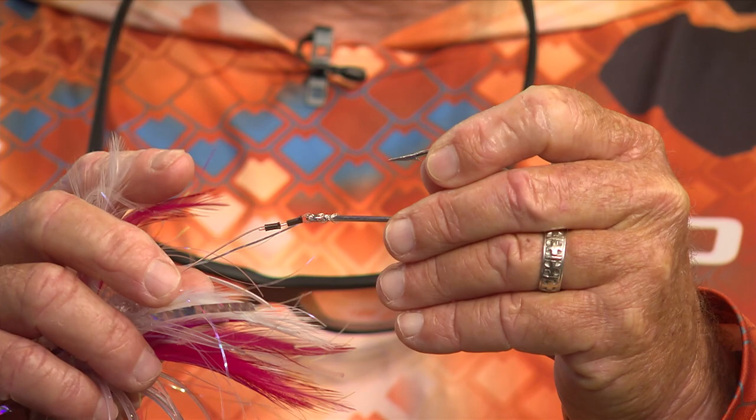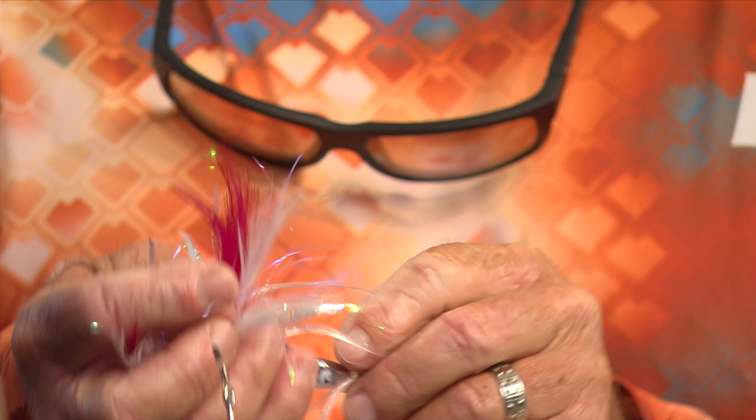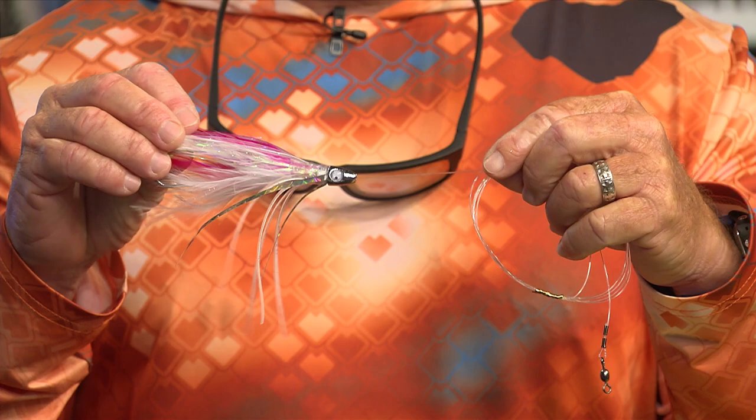It comes in 6 colors: pink and white, blue and white, green and yellow, black and red, black and purple, which is what I really like, and clear and clear. Exactly, just so you can be clear.